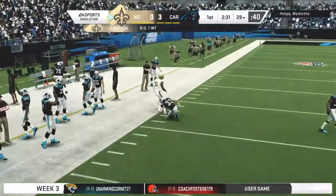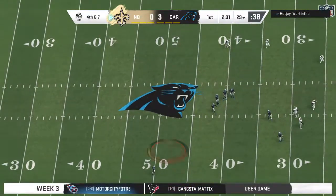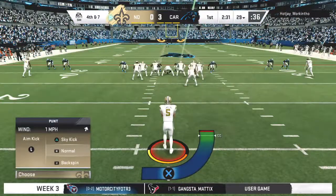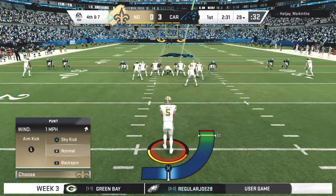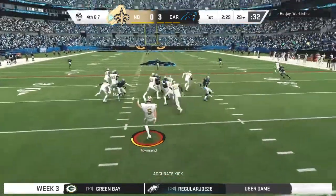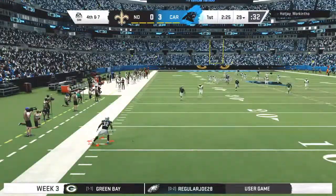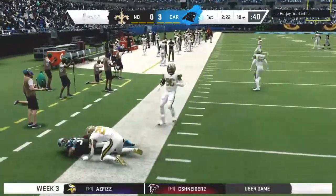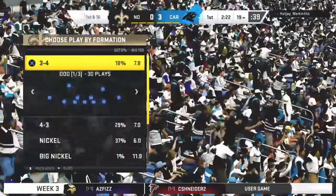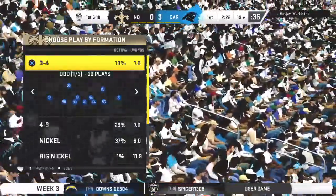Now, meanwhile, a pass that should have been intercepted, but it winds up falling incomplete. Well, nearly another interception there. That would have been 2 drives in a row with a pick. He's got to start taking care of the ball way better than what we're seeing. Interestingly, that throw was probably worse than the one he threw the interception on last drive, but fell incomplete. This is taken around the 12. And that's going to go in the books as a 55-yard punt. Well done. And the Panthers will take over now, 1st and 10.